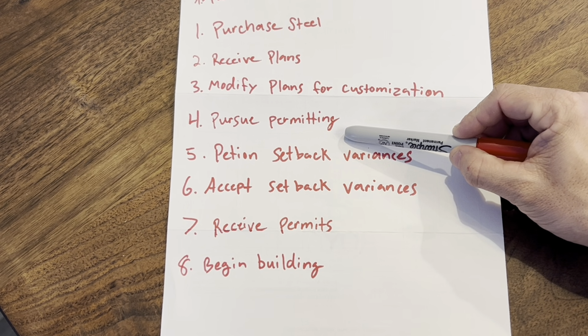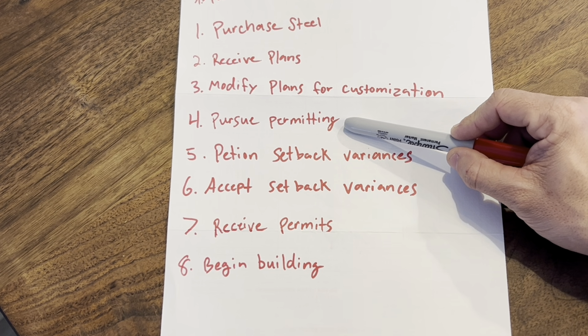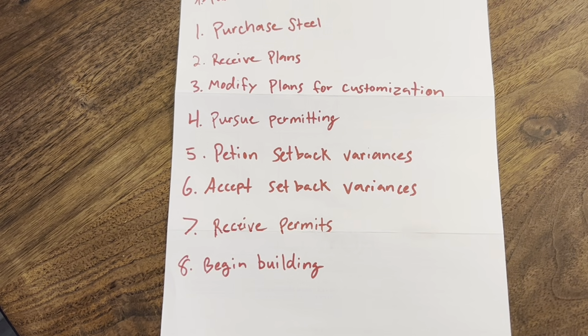Plans, it's now time to talk about pursuing permitting. So one of the things that I learned is that there are several permits that I needed to pursue, starting with a drainage permit, an improvements location permit, and a structural permit. So let's start off with that.